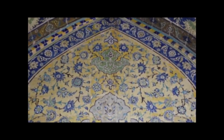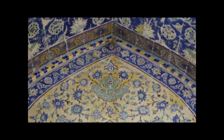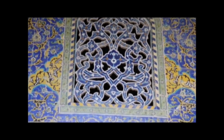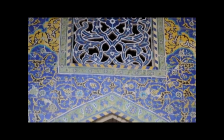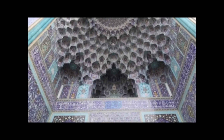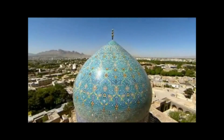Still, most contemporary and modern writers regard the tile work of the Shah Mosque as inferior in both quality and beauty compared to those covering the Lotfollah Mosque. The latter is often referred to by contemporary Persian historians such as Iskandar Munshi as the mosque of great purity and beauty. The Shah Mosque has a huge dome with two shells.